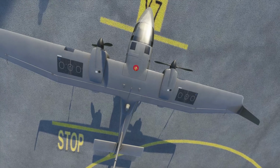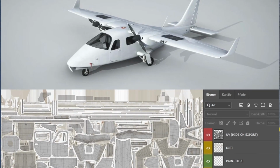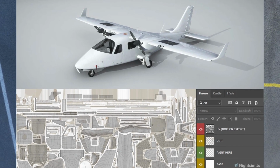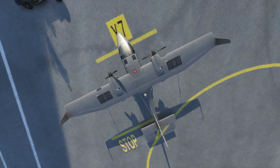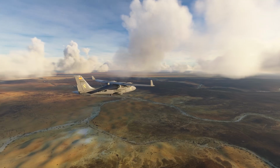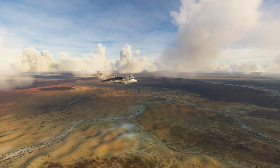There are 10 liveries that come with the model, and FlightSim.to has opened the doors to their paint kit, which means more liveries are lined up to suit the adventure of your choice. Another great addition from the team of FlightSim Studios, conveniently placed at the Aerosoft Store for $32.